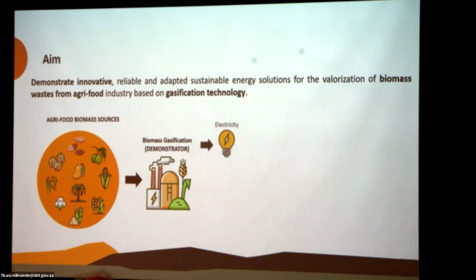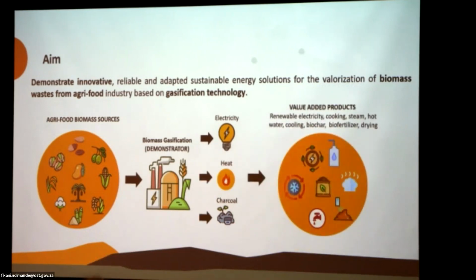So the overall aim of REFFECT Africa is to demonstrate innovative, reliable, and adapted sustainable energy solutions for the valorization of biomass waste from agri-food industry based on gasification technology. Essentially, what we're looking at is use of agri-food waste in each of the 3 demonstrator locations, converting that via a process of gasification into 3 products, being electricity, heat, and then of course biochar, which we will co-compost with other organic matter to create biofertilizer.